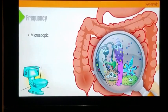Now, I want to talk for a minute about frequency. There are some people, when they're taking a cleanse, who think that they should pretty much be living in the bathroom. And that's not the case at all. Think about this. If you're taking some herbs that are going to help detoxify and kill things off and clean you up, and you're living in the bathroom, that means those herbs are going in and coming out. They're not staying in you to kill stuff off. So you shouldn't see a tremendous increase in frequency of going to the bathroom.